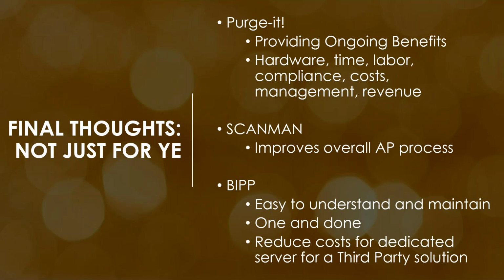So from a business perspective, purging. Let's look at the ongoing benefits we can get out of that. Let's save the hardware tied to that, the time, the labor, compliance, other costs, management around it, possibly lost revenue opportunities, improving disaster recovery. Let's make this the year that we finally get this done.